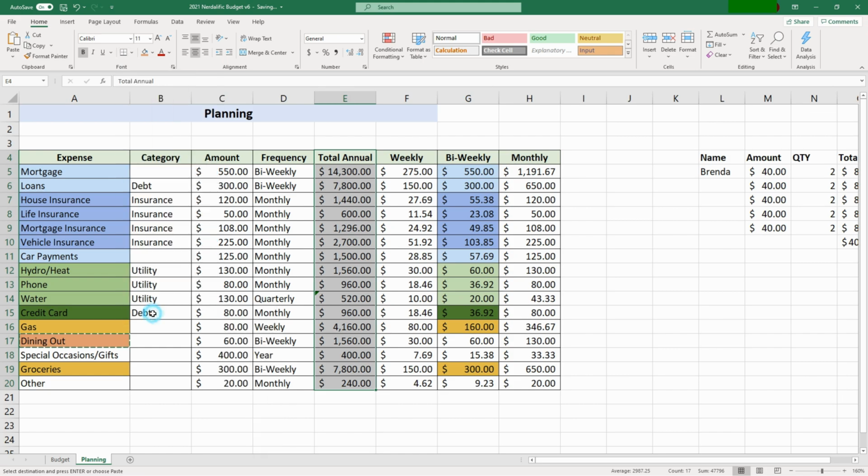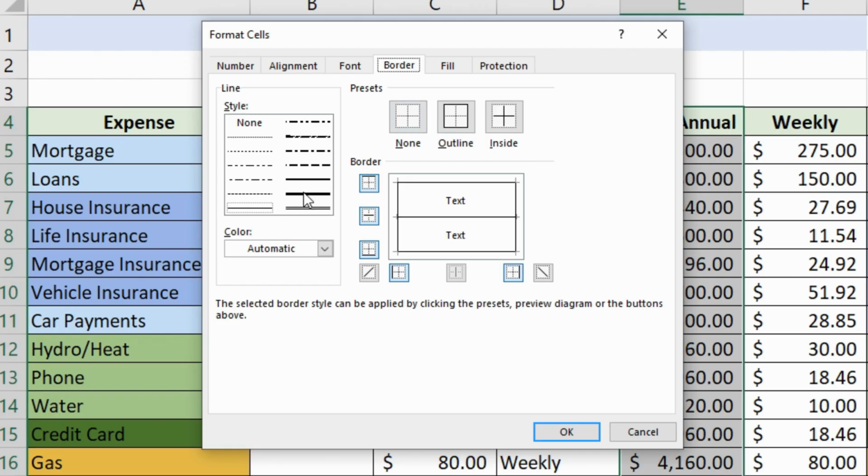Let's go to More Borders. When this window comes up, we can pick a thicker line. We can go down here, and you see these little lines here. It'll tell you exactly where that line is going to go. So if you click on this one time, it will show you on the screen an example of where that border is going to land on your sheet.